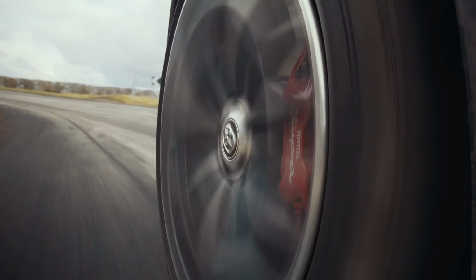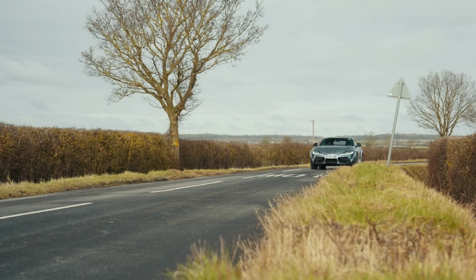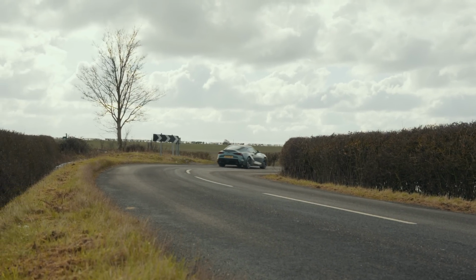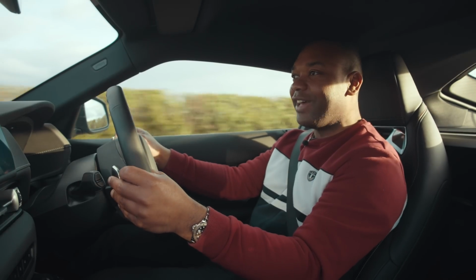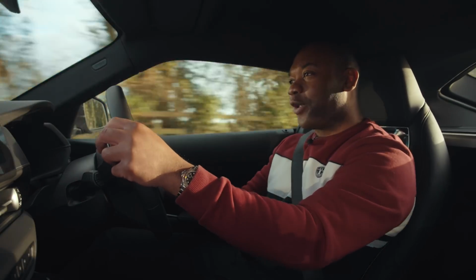As for the brakes, well, they feel a bit too grabby, a bit too over-servoed in this car, a bit too hyperactive. That means you have to apply really light pressure on the brake pedal, but then have to apply really hard pressure on the accelerator, and finding that balance when you're driving can be a little bit difficult, I find.